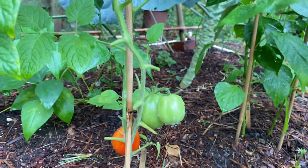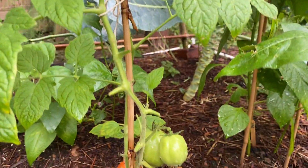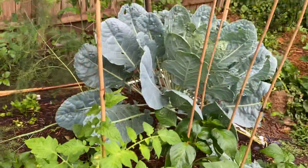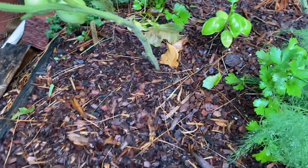There's a melon I put in here because I don't have any place to put it. And it's not been super productive, and I'll show you its friends, and you'll see why this is disappointing. I've already gotten two off of it, and it's got one more climbing in here. More basil. I just topped off the basil, so it's super puny.